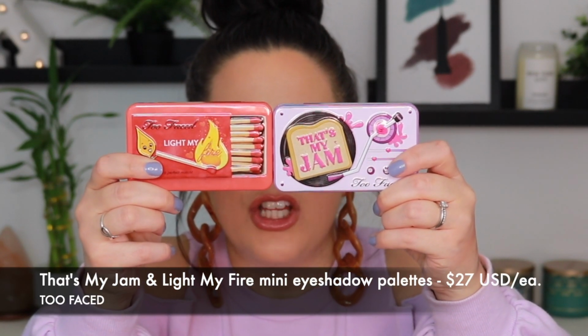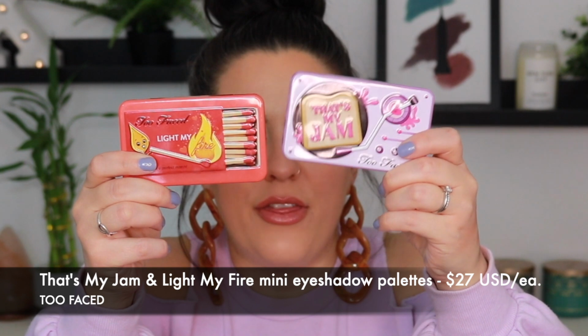Another product that I am in love with is from Too Faced. They released these new little mini palettes, and of course, the packaging is just adorable. So I picked up the Light My Fire and the That's My Jam.